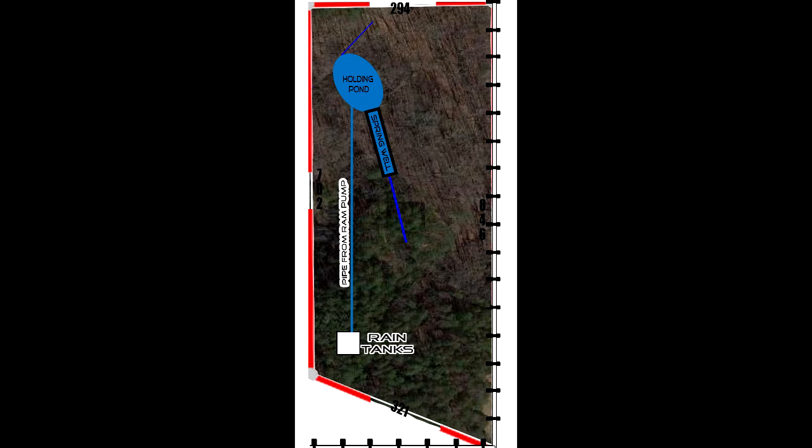This graphic is just going to show you where we're going to be putting everything and the way things are going to be looking.